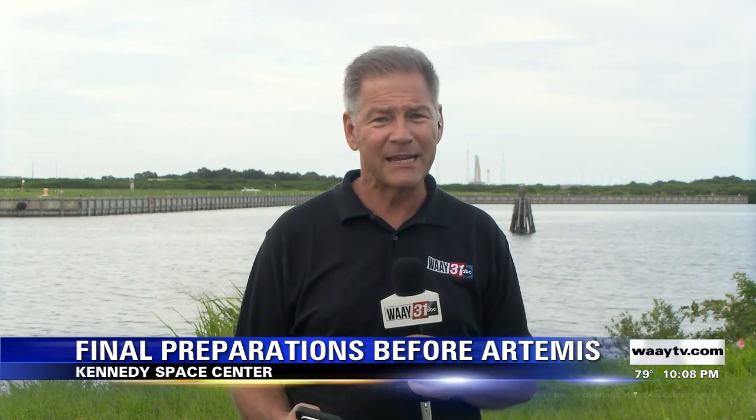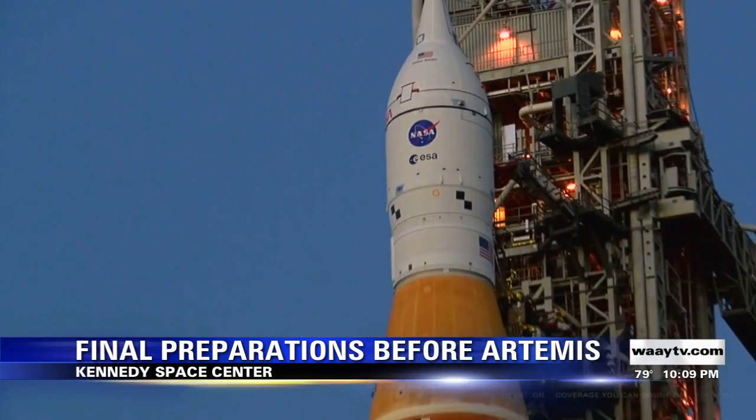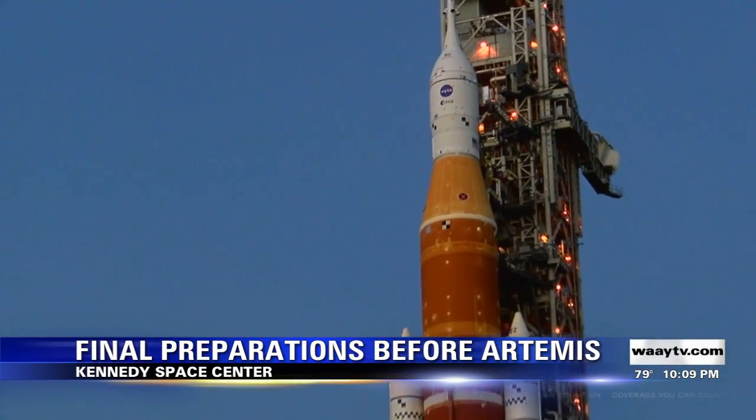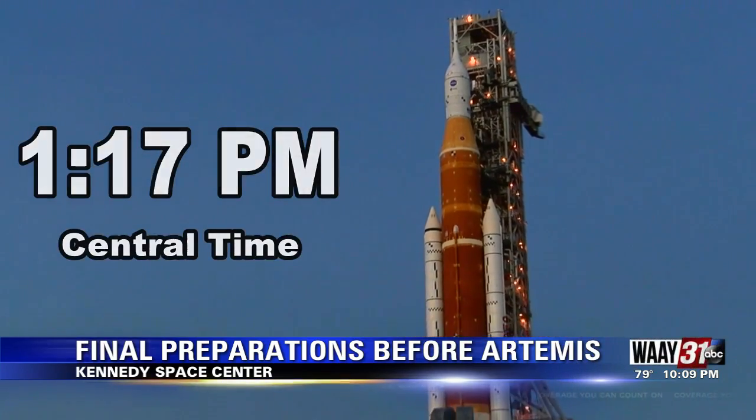That's launch day. In about 6 hours, crews will begin loading the SLS with hundreds of thousands of gallons of fuel. It's just one of the many important steps they hope will lead to an historic liftoff. When you look the team in the eye, they're ready. More than a decade of hard work and dedication set to pay off for NASA and its partners. A 2-hour launch window for the space agency's mega moon rocket opens at 1:17 Central Time Saturday afternoon.